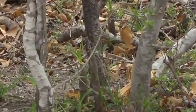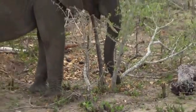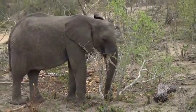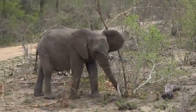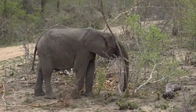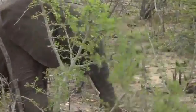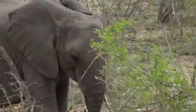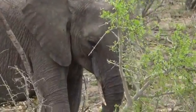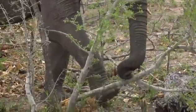Oh, she's very excited that she's got lovely bits of bark there. Very, very happy with that little bit that she's managed to find. She looks very sad, this elephant. I don't know why. It's probably just the way her eyes are at the moment. Possibly the weather dampening her mood. She's not bothered by us at all, though. She just wants to eat this tree.